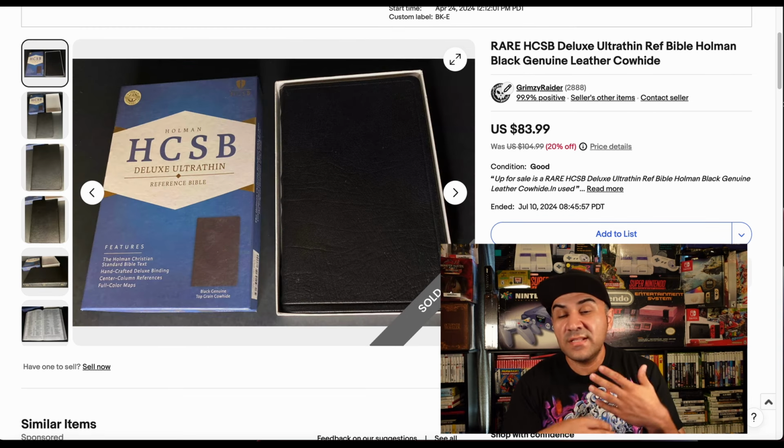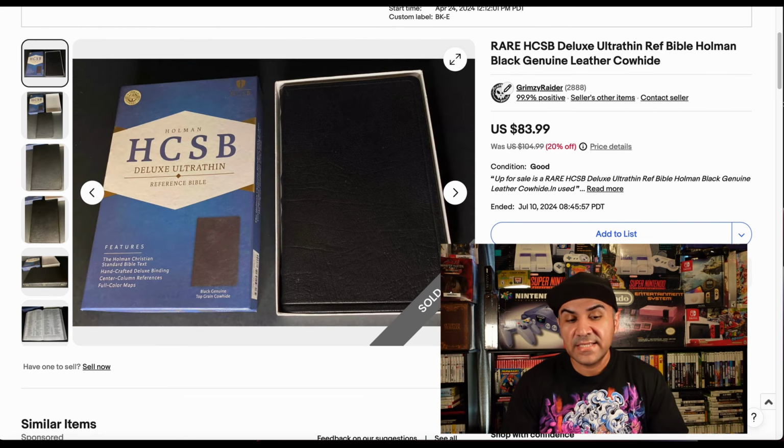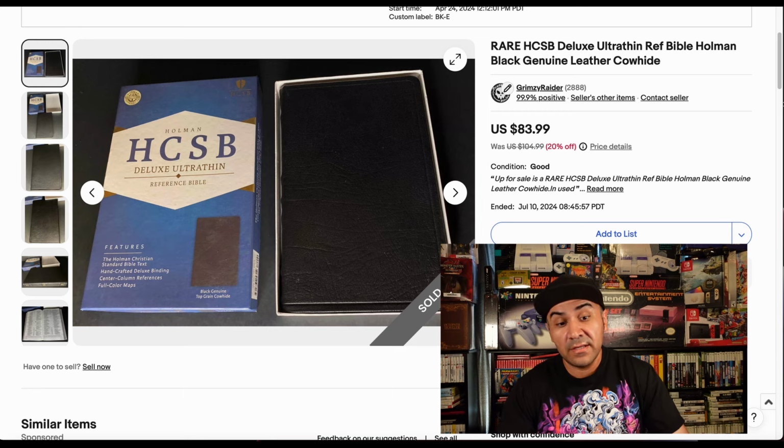This Bible here was not in any of my videos. I did find this at Savers, which is a thrift store here in California. Books there are marked $2.99, $3.99, so I don't have more than $4 into it. I did sell it for $83.99 for a used Bible that is extremely good. I can only imagine if this was new how much it would go for.